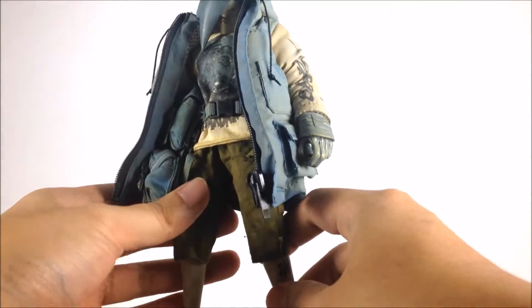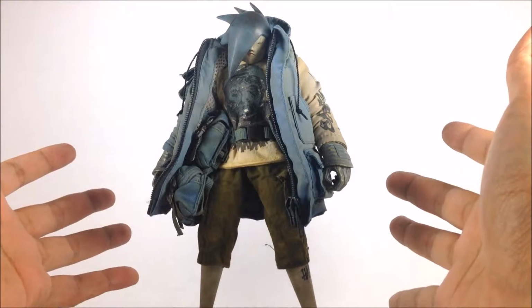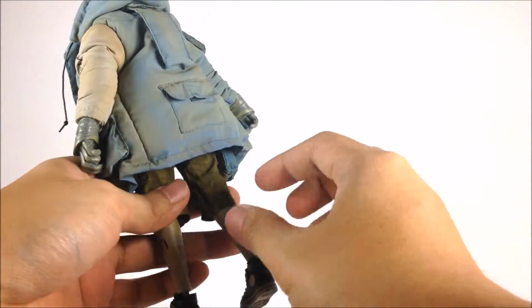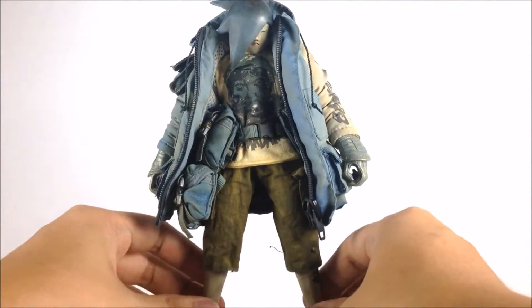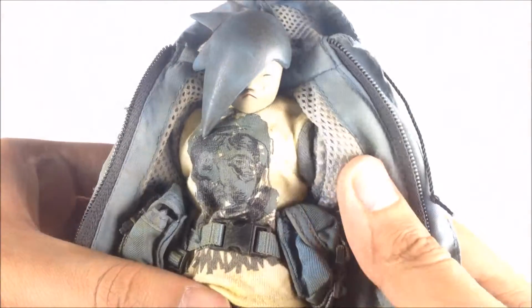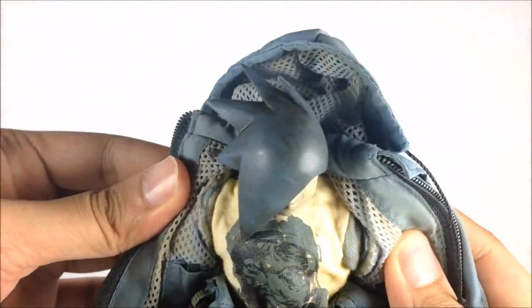Now, having a closer look at the figure itself, it is a fantastic looking figure. Amazing detail, the look and the sculpt and the articulation whatsoever. It's just fantastic. Now here's a closer look at Kyoku's face sculpt right there.